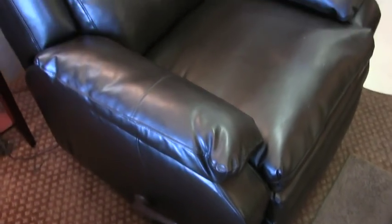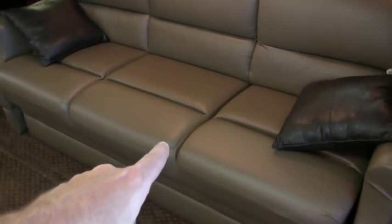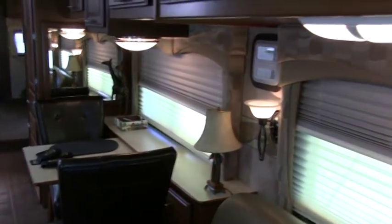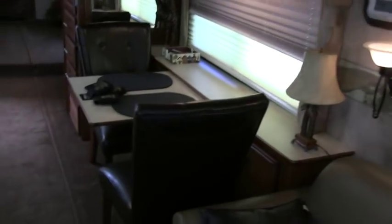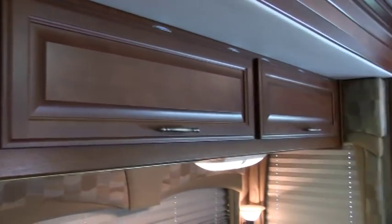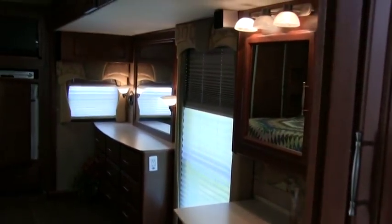You do have a leather chair, leather sofa, I believe, standard on Discovery models in 2007. I believe the fabric was standard, but this does have the leather. Of course, recliner. Hide a bed air mattress. Looks like it breaks down into a queen bed. Of course, day-night shades. All the carpet is in excellent condition, all the padding. This has not been lived in for long periods of time.